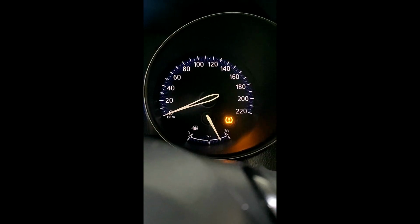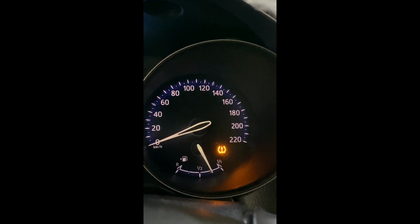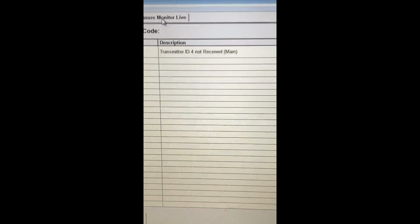Is the TPMS warning light on your Toyota C-HR staying on, even after you check the tire pressure? Don't replace the tire pressure sensors just yet. There are several reasons why the TPMS light can stay illuminated, and in some cases, the problem is not the tire pressure at all. Let me show you what you need to check.